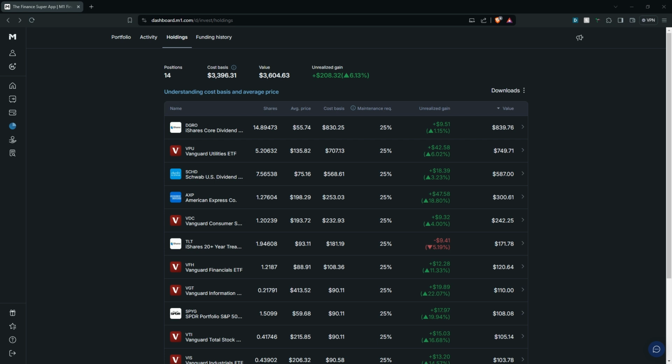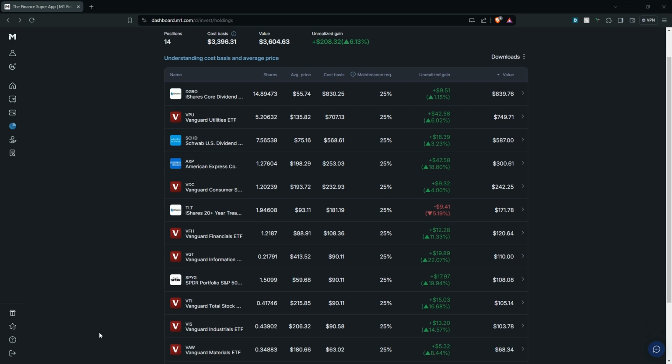Now let's talk about SPYG, the Spider Portfolio S&P 500 Growth ETF. SPYG invests in companies within the S&P 500 index that exhibit strong growth characteristics. With holdings in companies like Amazon, Facebook, and Alphabet Google, SPYG offers exposure to some of the fastest growing companies in the world.